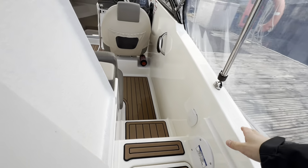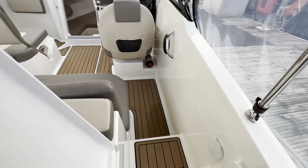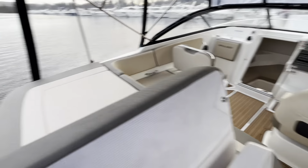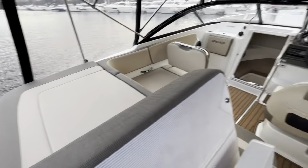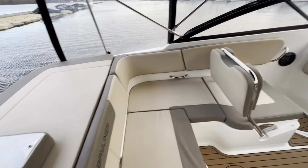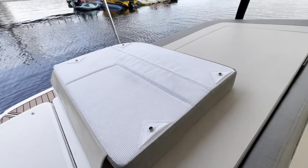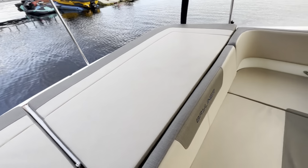There's a drain, so all of the ice that melts will just go into the bilge, and then we've got a transom shower in case any of your grubby kids get sandy and you want to wash them off out here au natural. Now, walking back in, let's put this down. We'll flip that back over.